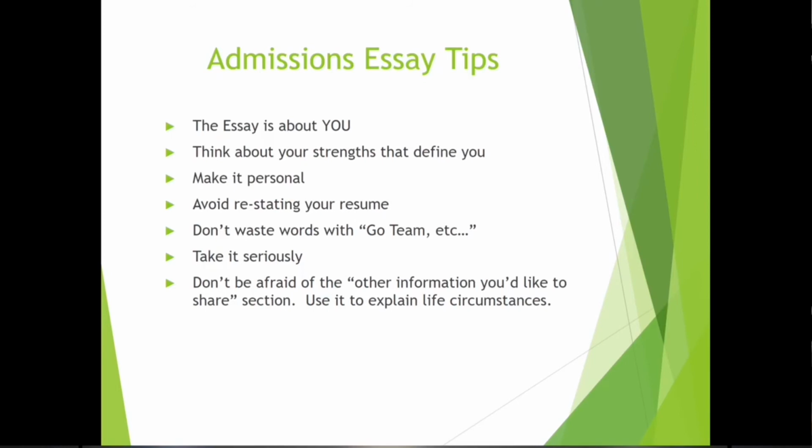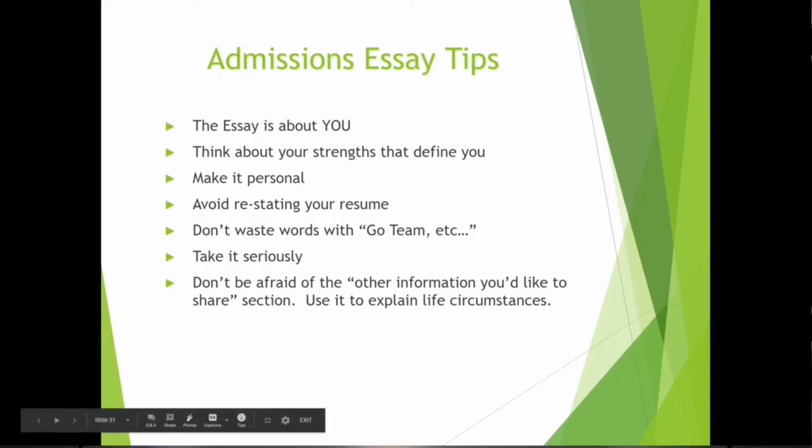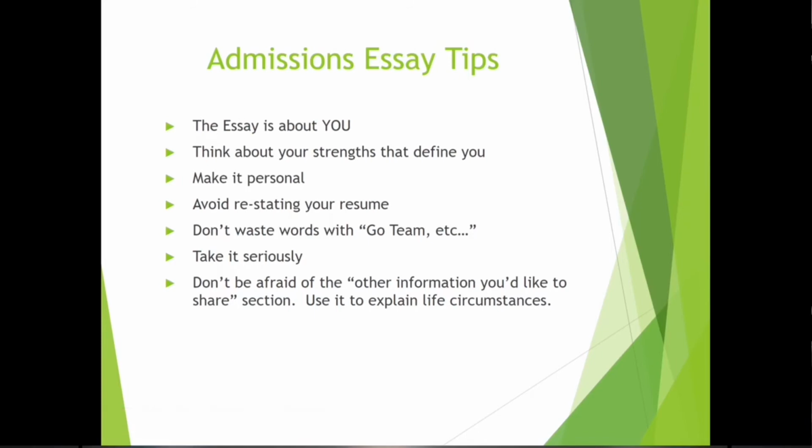This is the time to brag on yourself and share information that will help them know you and what you are about. A prompt may be given, and of course you want to be sure and address that, but at the same time, let them know all about you. Don't waste words, but instead, use your words carefully. There is normally a word limit. If it doesn't help them understand who you are and what you've done, don't waste words with themes like go team or go Garnet and Gold. This just takes up space and it's not going to make any difference in your admission decision.